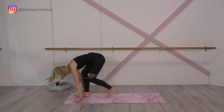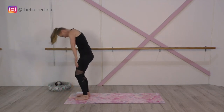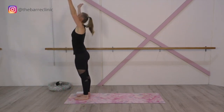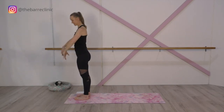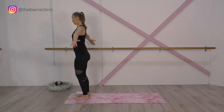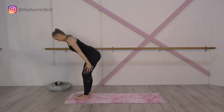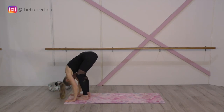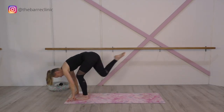Step your back leg forward, Uttanasana. Inhale all the way up, overhead Urdhva Hastasana. Exhale, relax. And we'll take the other side. Inhale, lift. Exhale, forward fold. Inhale, lift foot forwards. Exhale, right leg steps back.